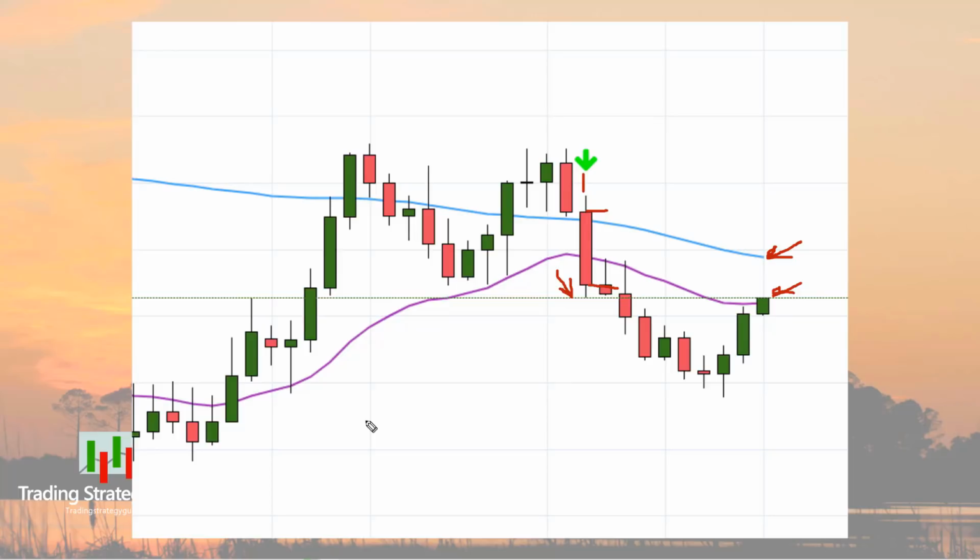Now just to show you a long trigger, here's an example of an open below the 20 EMA with a close above the 20 EMA, but this is not a valid signal because the 20 EMA is below the 100 SMA. So we will just ignore this signal right here.